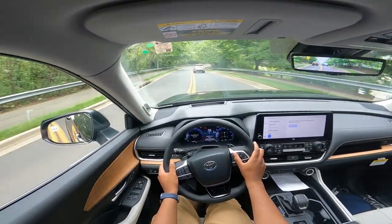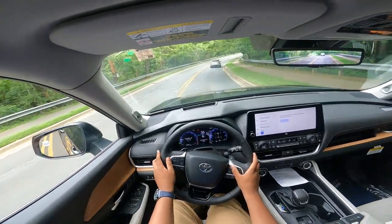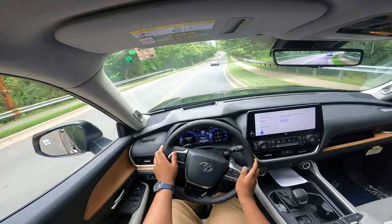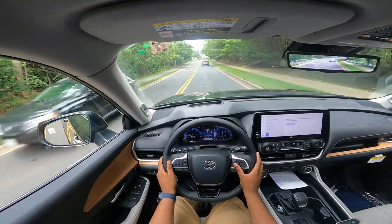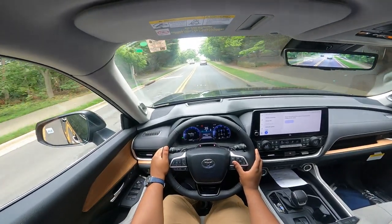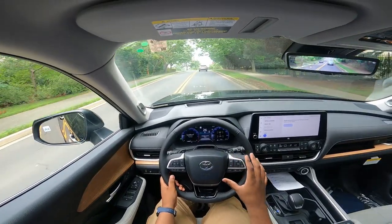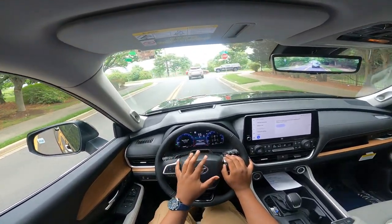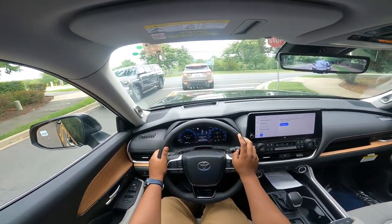We're going to turn that off. I did find one small gripe though when using the adaptive cruise just now, is that it kind of gets to be like a whole clutter of different functions and stuff when you have that on and you put the lane keeping on. So it's just a whole bunch of stuff.